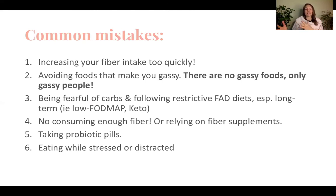They want to go on a plant-based diet because they heard about all the health benefits of a plant-based diet, but they overnight switch from 5 grams of fiber to 30 or 40 grams of fiber, and their body's like, whoa. And so I want to share a quick analogy that hopefully will help you to remember this point.